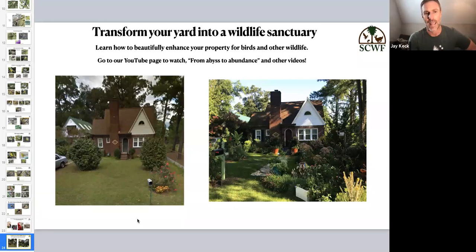And if you want to learn how to change your yard that might look like this, I'm not saying it does, but it might, to something that looks like this, okay? It takes a little while and a little bit of work, but you can do it. Eric Sheely, one of the horticulturalists from the Botanical Garden at Riverbank Zoo, has a class, From Abyss to Abundance, on our YouTube channel. But we've got classes on insects, we've got them on oysters, all sorts of stuff. So hopefully there's something there.